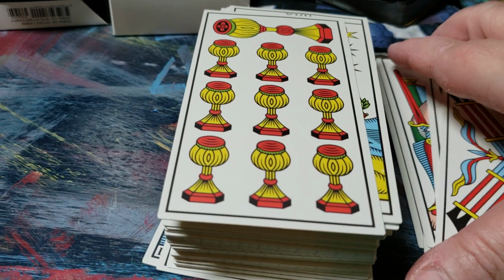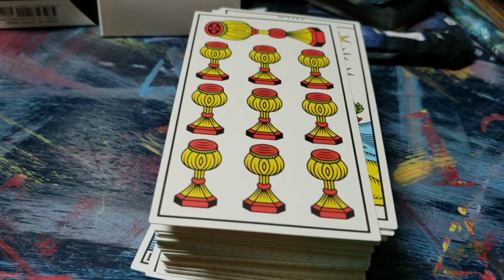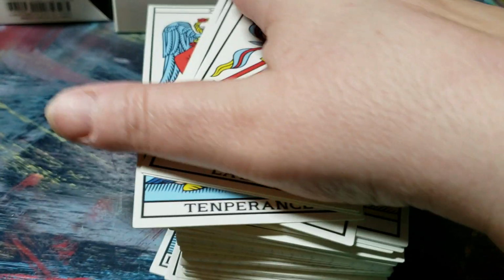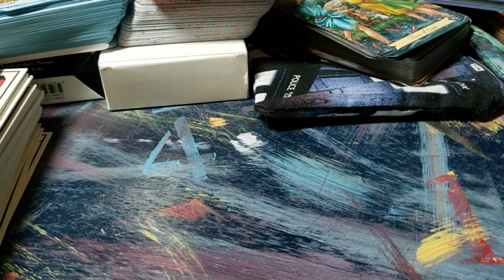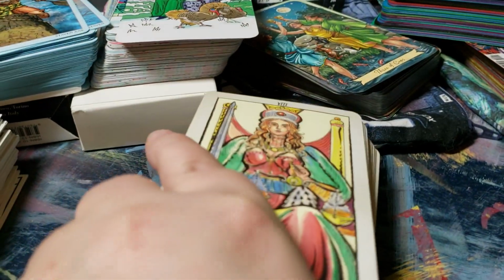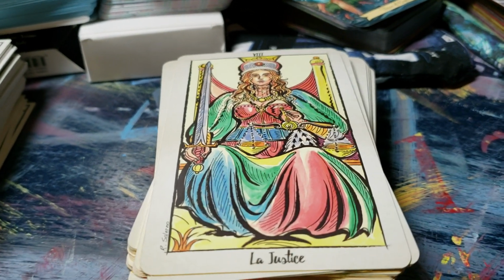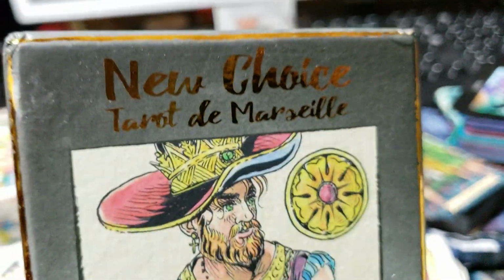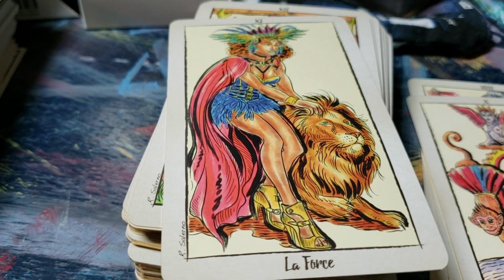Now, one of the problems that I had with Marseille is that it's really not a diverse deck. Let's face it, it was created for the nobility or the upper class to have their fun in Europe. So there's no real diversity in there. So I saw this deck, and I saw several people show it off, and I'm like, I don't know. It's such a beautiful and fun deck. It's the New Choice Tarot, and it's absolutely beautiful. The images are quite amazing, and man, look at them. Look at the shoes.